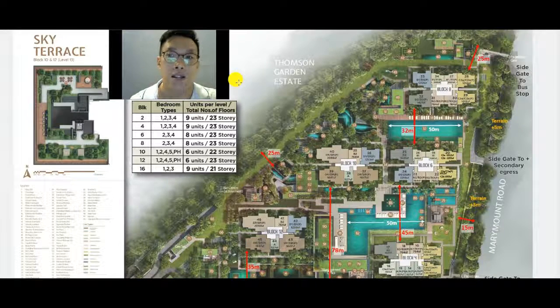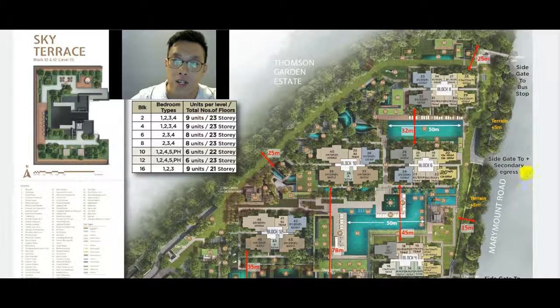But that's the trade-off. That's something that you have to be aware of. Even though I said that in this entire project the units are north-south facing, if you are taking the units on the left, that's where you also get the afternoon sun coming in, right? So this is north, south. Morning sun will come in from this direction, and this is where the afternoon sun is. So for units over here, it's going to hit this side of the wall. Like it or not, there will be some heat retention. Hopefully not very serious, right?